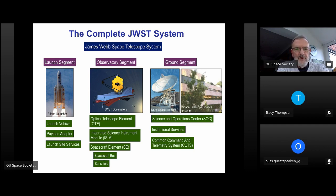To get that up there, we need a launcher, or we needed a launcher. So there's going to be the launch vehicle, something to fit the payload, i.e. JWST, onto, and all the launch site services. The observatory itself is three major elements: the optical telescope element, the integrated science instrument module, or ISIM as it's known in the business, and then the spacecraft element, which you can think of as a box that we call the spacecraft bus, which is all the standard stuff on every spacecraft. And in this case, this enormous sun shield.